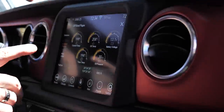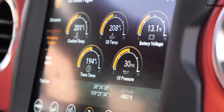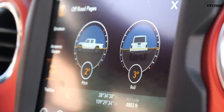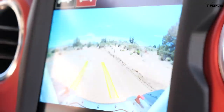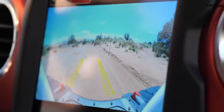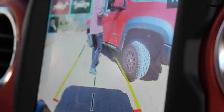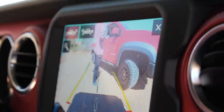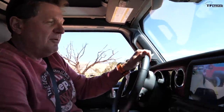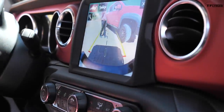Now, one of the cool things in this Jeep are these trail pages. It gives you, obviously, all the temperatures that you need. It gives you pitch and roll, which is really good. But I think most importantly, it gives you these trail cams. So that's my frontward facing camera, and that's my rearward facing camera. So there's Nathan and Tommy. I can actually see if I'm gonna hit anything either in the front of the Jeep or behind the Jeep. And that's pretty darn cool.